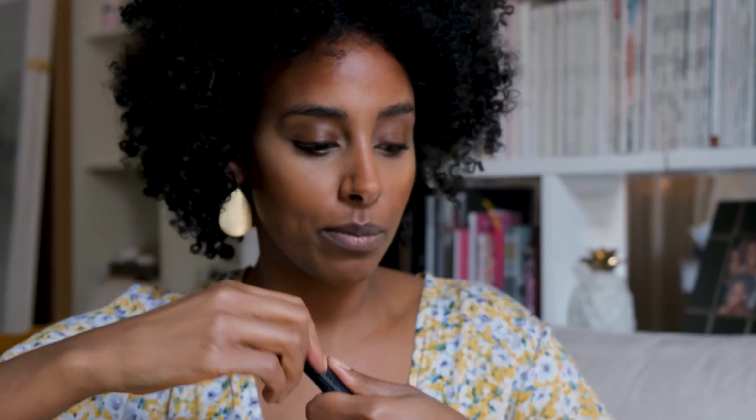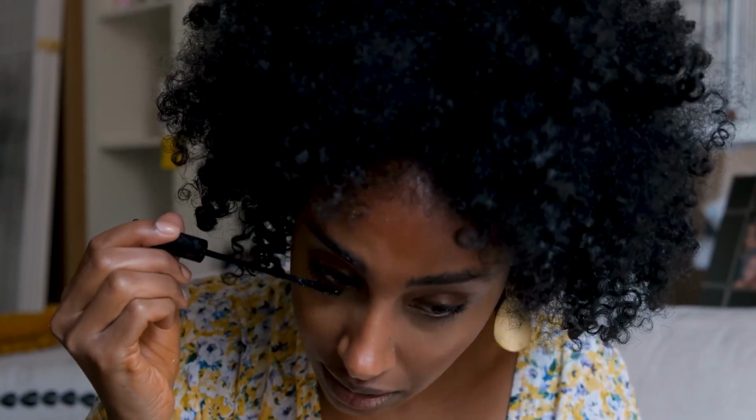Okay, so a little bit of Estée Lauder's Sumptuous Rebel. They sent this to me and I didn't know how much I was gonna love this. First of all, check out this brush, right? It's so little. It has a lot of product on it right now, so I don't know if you can really get into it, but it's so tiny and it really gets into the lashes. You can get every lash you own naturally to stand out with this mascara.